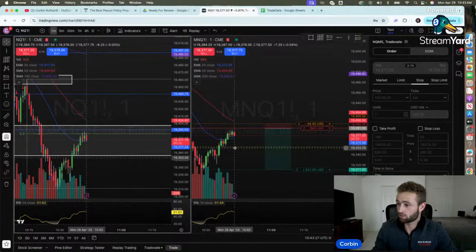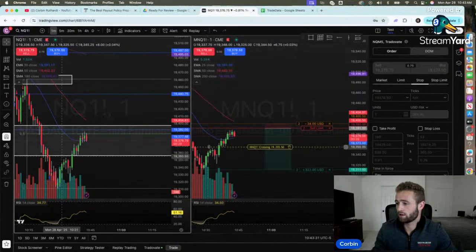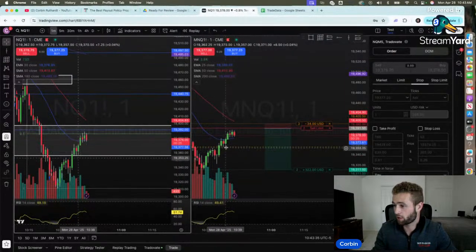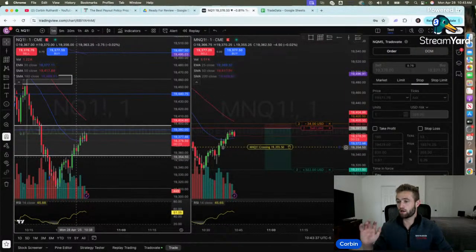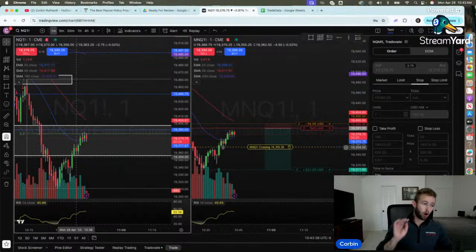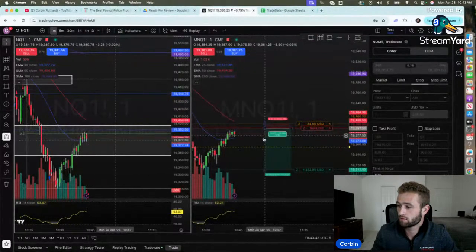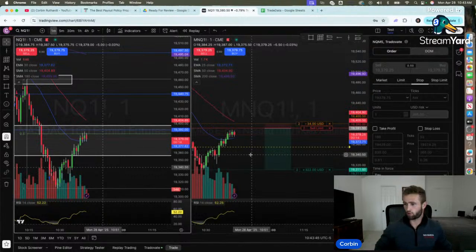Like I said, if it gets below this, what is it? Higher high, higher high, higher high, higher low, higher low. If it gets below this level right here, I'm done. I'm not interested in taking the trade. Only taking this trade if it works itself out.